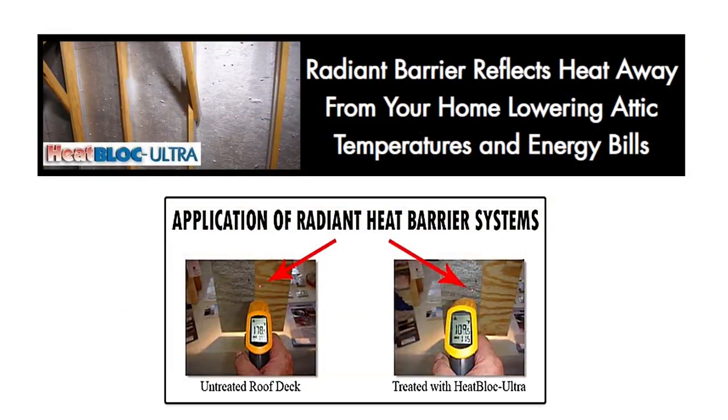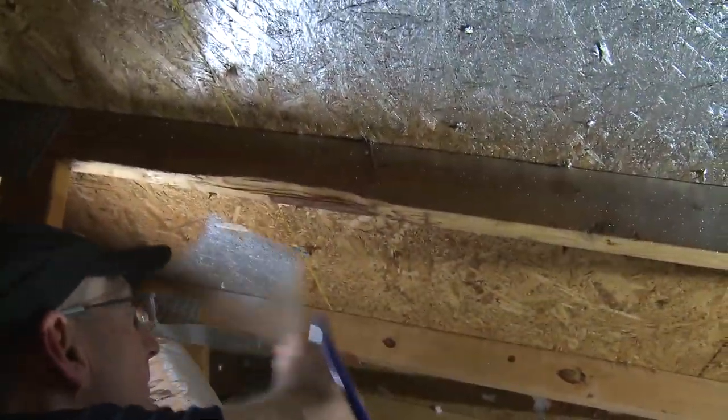If it's covered with trees, you don't need a radiant barrier. There are different situations. Is it a spray on, or a roll on? You can roll it on, but we actually spray it on, and it's a two part mix, kind of like an epoxy.